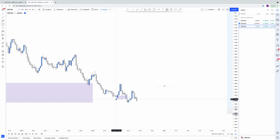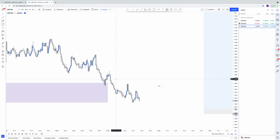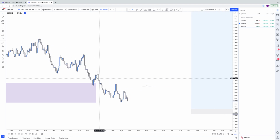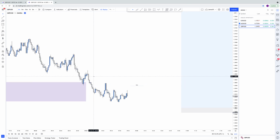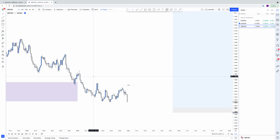For me, this move from here to here is a swing point because you can see a clear pullback. That is definitely a bit of structure, but it comes down to your own preference and waiting for clear confirmation before we get involved.